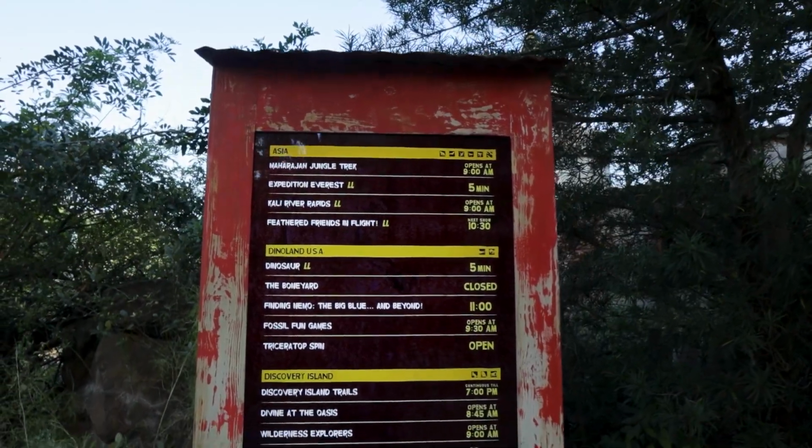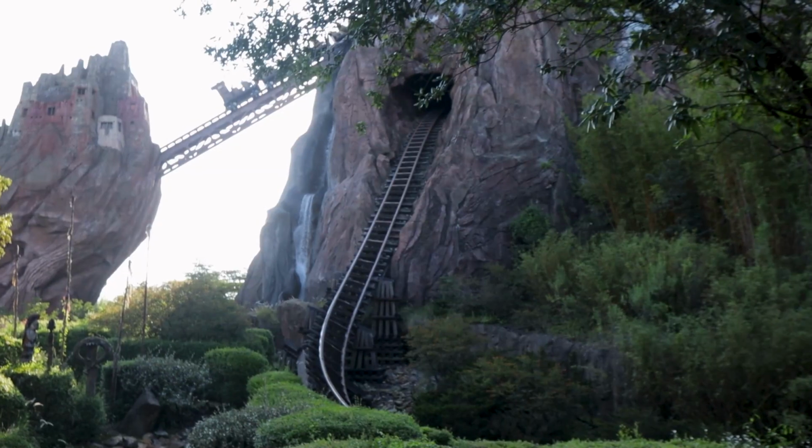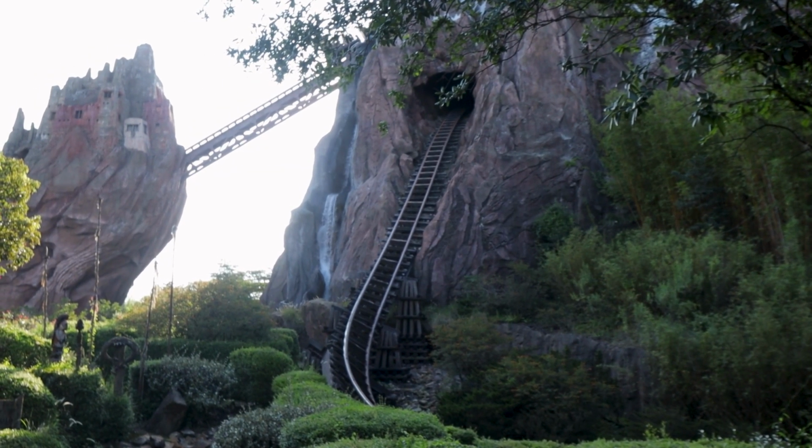Everything on this side of the park is a walk-on. So now it's time to get on Expedition Everest and pay the Yeti a visit.